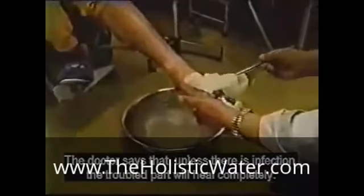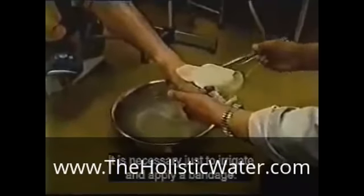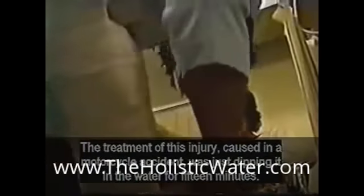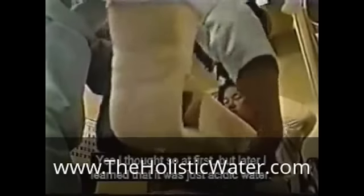The doctor says that unless there is infection, the troubled part will heal completely. It is necessary just to irrigate and apply a bandage. The treatment of this injury caused by a motorcycle accident was just dipping it in the water for 15 minutes. Do you think the water was actually a disinfectant solution? Yes, I thought it was a disinfectant solution at first, but later I learned that it was just acidic water.